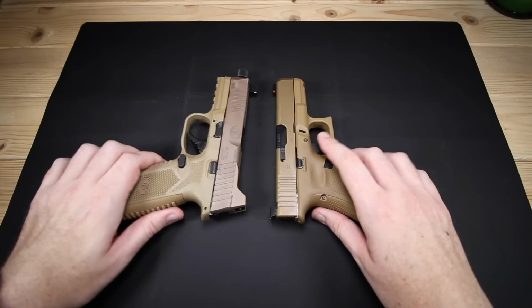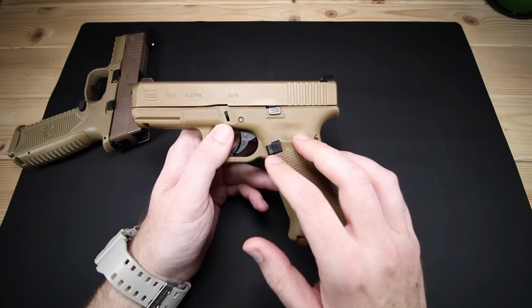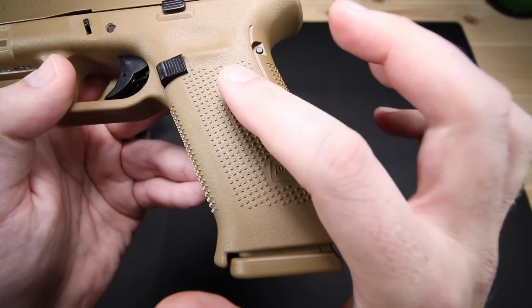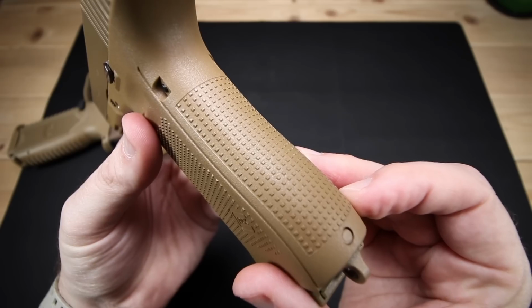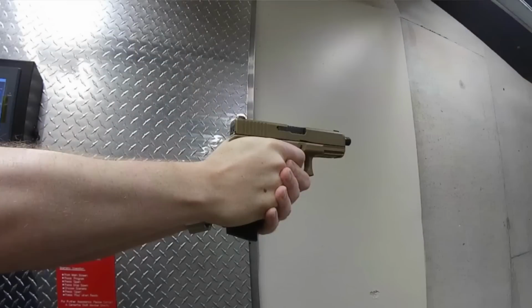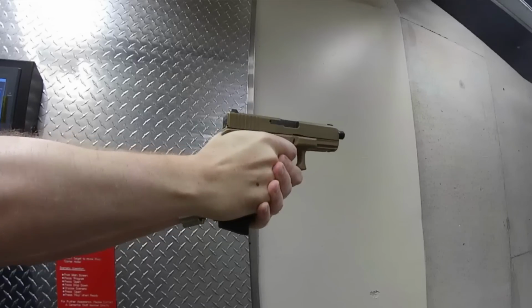All right, let's go ahead and take a look at the features for a moment or two. I'm going to try and keep this brief. We've talked a lot, especially about the 19X, but a couple of things about it. Of course, it does carry forward the Gen 4 and Gen 5 grip texture. I actually like this grip texture a lot. I think it does a good job. It's bitey enough and comfortable enough that you could certainly conceal carry it all day long, not a problem.